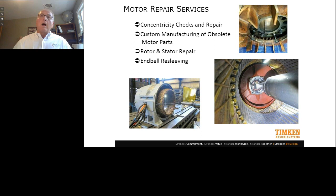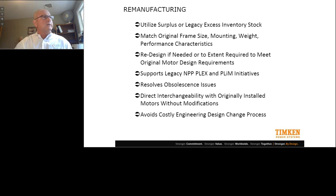A lot of times, customers believe that a motor may be economically irreparable. For us, that's really very, very seldom true. So if you have a motor that has gone through a catastrophic failure, most likely it can still be repaired.